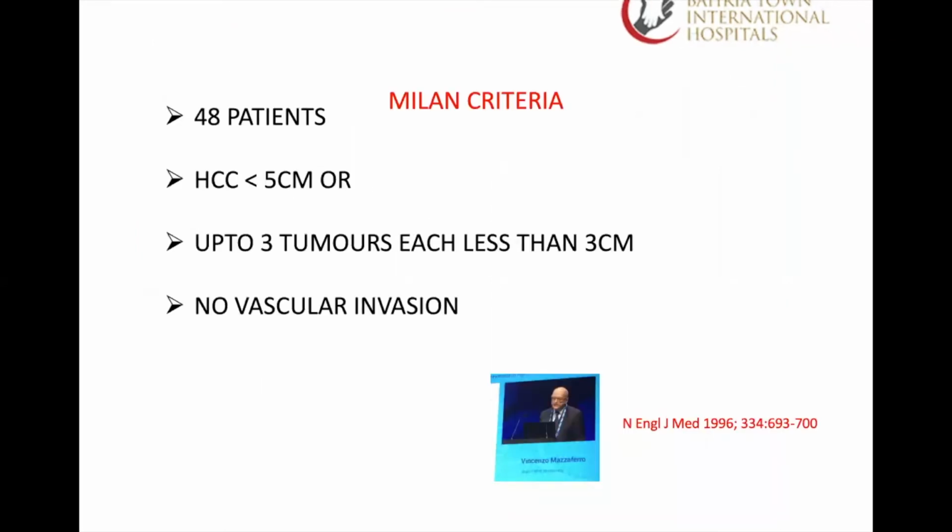We also use the Milan criteria, which was published in 1996. According to the Milan criteria, if a patient has hepatocellular carcinoma with a size of less than 5 centimeters, or if there are up to three tumors, each less than 3 centimeters, with no vascular invasion, then those patients benefit from liver transplantation. In other words, patients who do not fit into this criteria, their chances of recurrence are higher and their survival is limited as compared to this group.